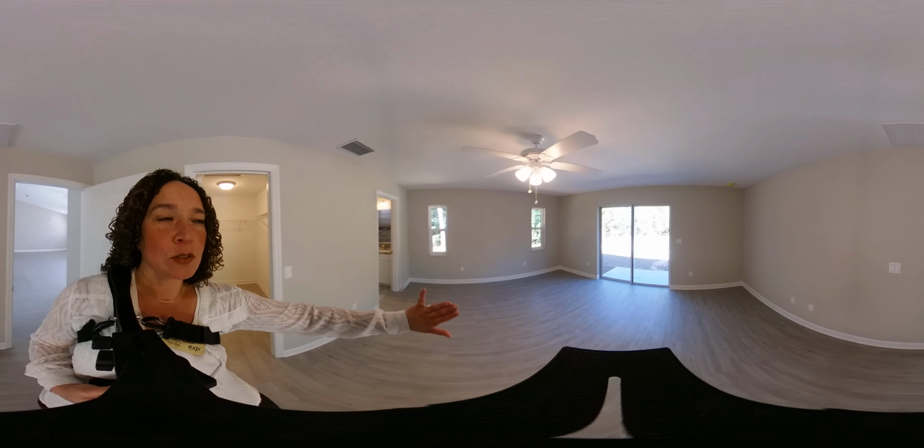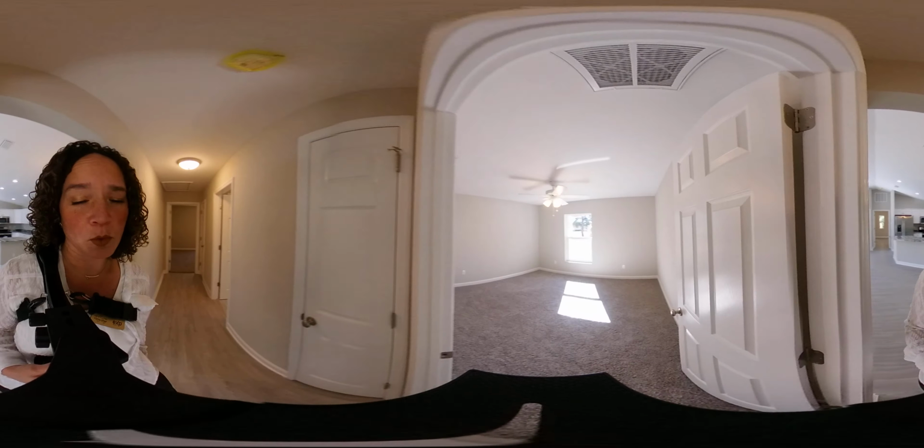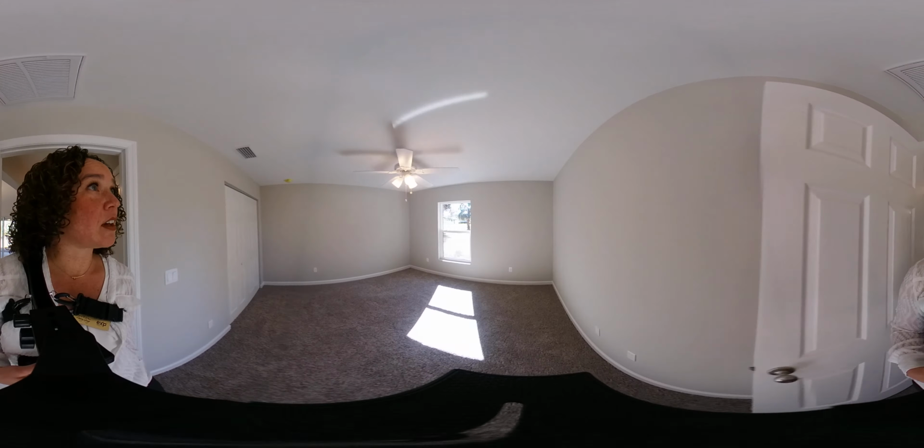And this is tons of nature in this area. So again, it's water lifestyle. You hear birds chirping all the time. It's just a really great place to enjoy Florida and all of the nature and wonderful things that we have here. So this is the guest end of the house.